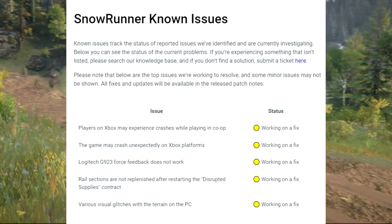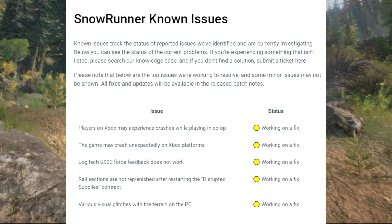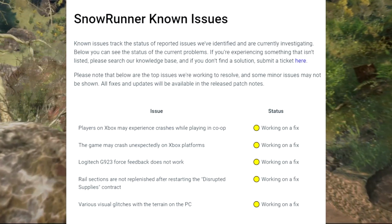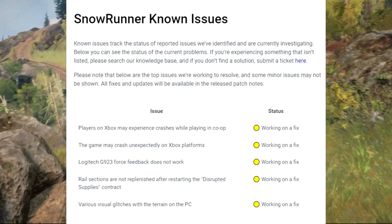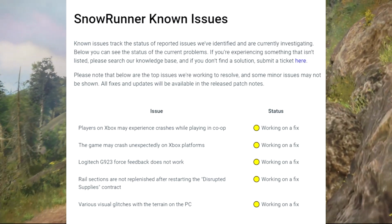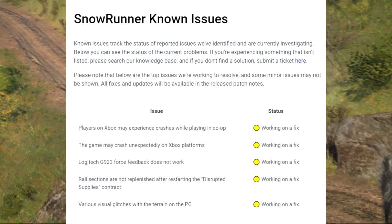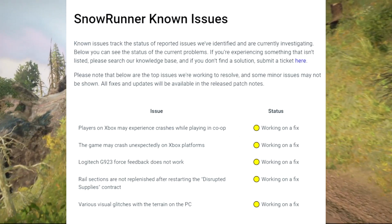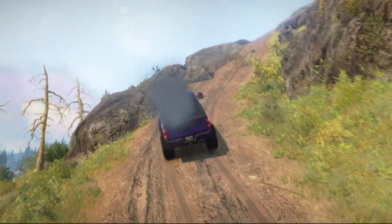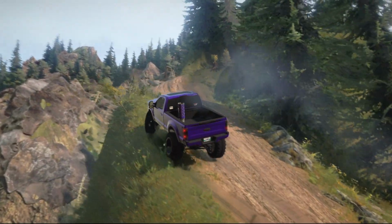and it lists off multiple different issues that the community has been talking about for quite a while now. For example, players on Xbox may experience crashing while playing in co-op, the game may crash unexpectedly on Xbox platforms, issues with the Logitech G923 force feedback, and rail sections disappearing or essentially being disrupted during a contract, as well as various visual glitches with the terrain on the PC version of the game. And all of these are listed as yellow, which in their particular color coding system means working on a fix.